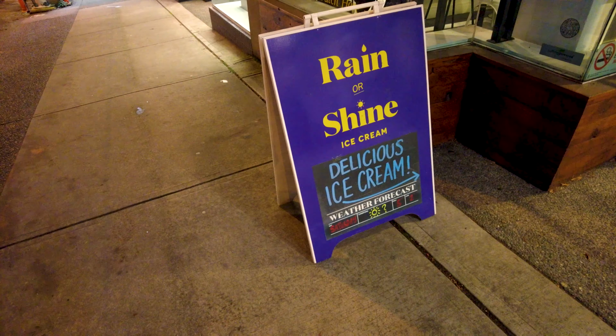They have awesome seasonal flavors, and what I ended up getting was the spumoni ice cream as well as the chocolate orange. The chocolate orange is really good actually. It's one of my favorites. I've never had this before, but the flavor is really good. What makes this ice cream really unique is, one, the flavor, but two, it's very creamy in texture. If you really like nice, solid, hard ice cream, come by and get some Rain or Shine ice cream.